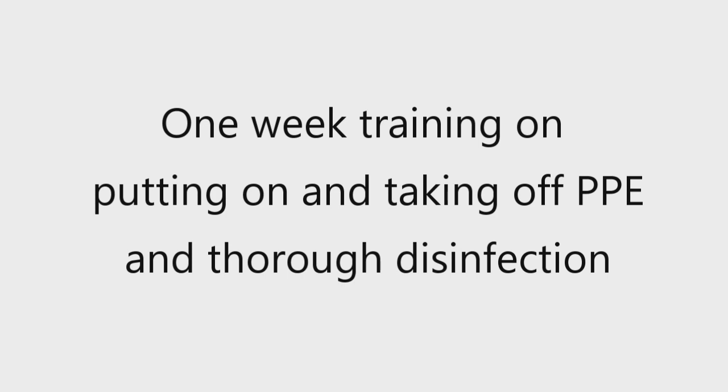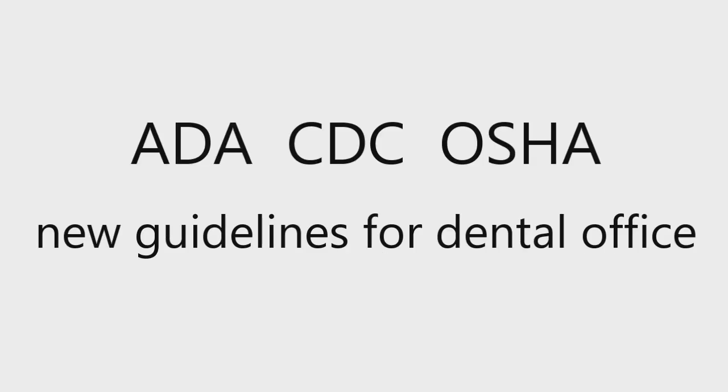We spent a week training the whole office on how to put on and take off all the PPE safely without cross-contamination, and how to thoroughly clean our office in between patients. We add additional 15 minutes for cleaning our room after each patient. As time goes on, ADA, CDC, OSHA slowly gave out guidelines on how dental office can reopen. We make sure we follow all the guidelines.